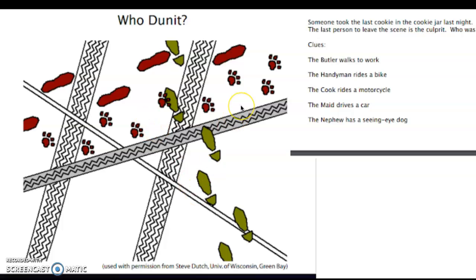Okay, so let's do this. By looking at this picture, you can probably figure out the order that they came in. You may have already done it, but I'm going to go through it anyway. Who was the first person to leave the scene of the crime? Well, how would you know? The first person to leave will be the tracks on the very bottom. The tracks that were there before all the other ones. The tracks that were put there first. That's how we know who left first.